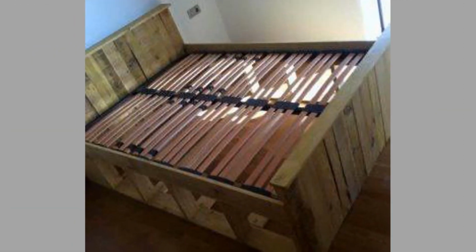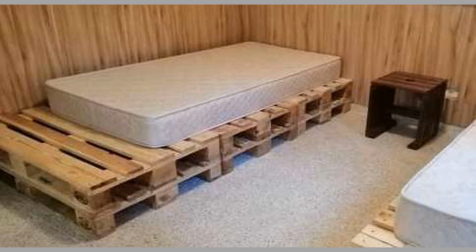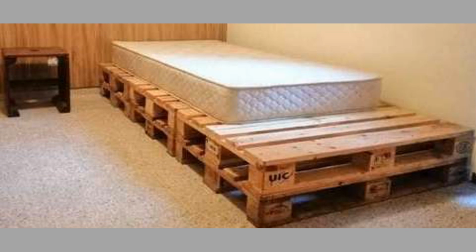Well, dear viewers, as you can see in the video, we have compiled a number of interesting and practical wooden pallet bed design ideas for your inspiration. Which one is your favorite and why? Let us know in the comment section.